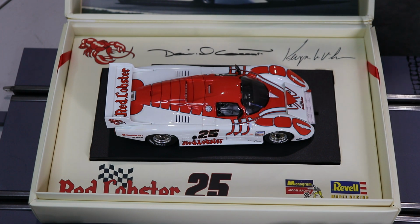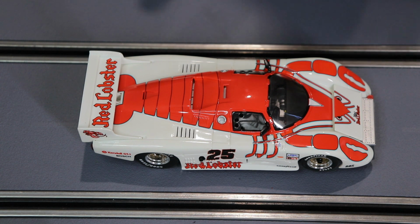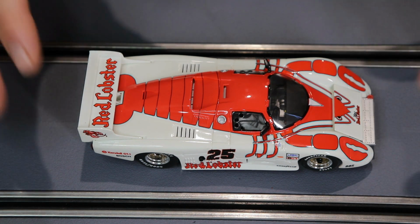Now, I can't find anywhere to tell me what number car this is. If you do know, please hit the comments. But let's soak in all the goodness of this livery and have a bit of a zoom in on it. So let's take a closer look at this stunning livery. It is a big lobster on top.